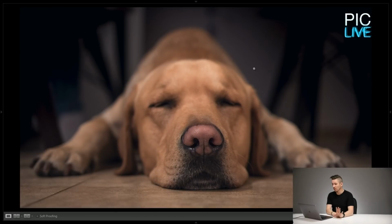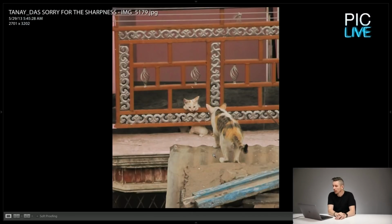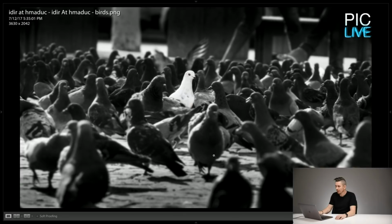One other element that I want to talk about that you've nailed on this, who is this? This is Sebastian Lubinski. The color grade. Look at this. The skin tone of the nose and the skin and the fur and the floor and even the background, like everything just ties in. This feels like it's the perfect photograph of this dog who is having the perfect day of its life. So Sebastian, thumbs up to you. Nailed it. Absolutely amazing. Oh, we're back to this cat again. Don't know where that came from.